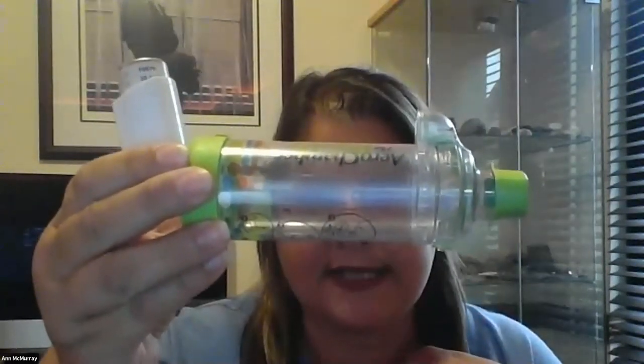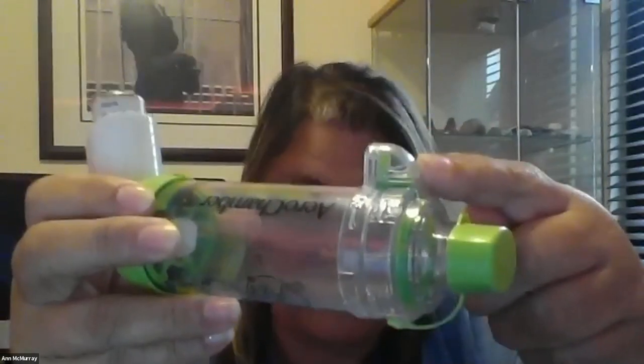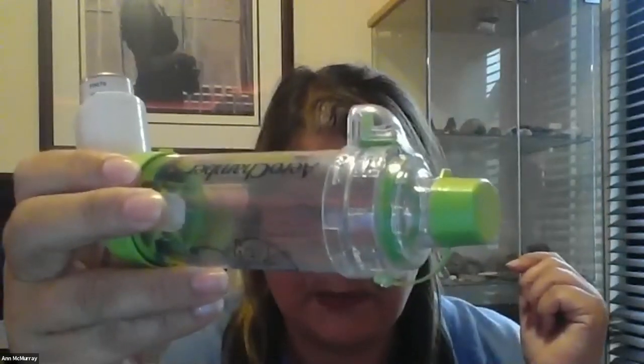So I'm going to demonstrate two spacers today, and these are the newest available AeroChambers, which are called AeroChamber Plus FlowView. The unique selling point about these spacers is that they are all anti-static coated, so it means that we no longer have that dilemma about priming devices before use. They also have a very visible valve above the nose so that we can see the patient taking breaths in and out. And for now, the newest one that is available, the green one, is a device for children.